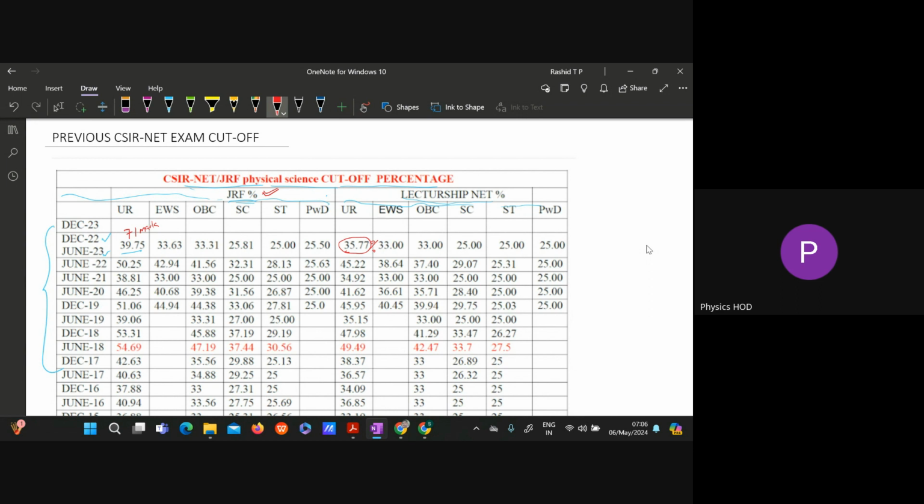This 35.7% comes around, sorry, actually this 39% comes around 78 marks, and 35% comes around 71 marks. There is a difference between the lectureship NET and JRF. That is a very small mark. Here it is 78, here it is 71. Only 7 marks difference is there.